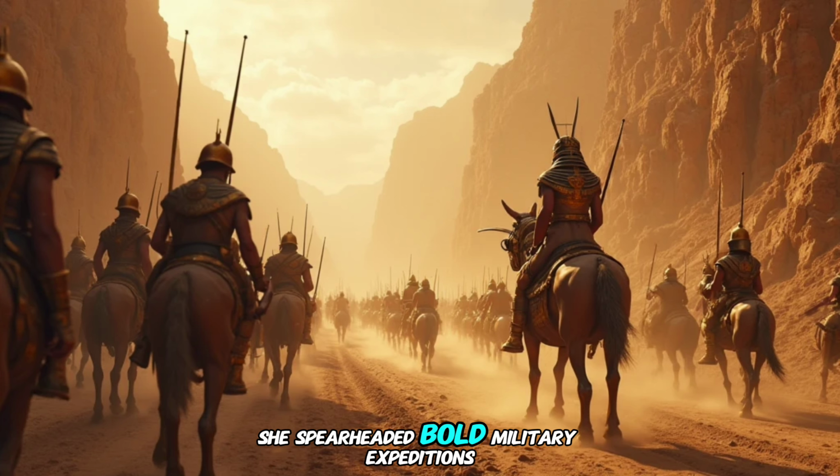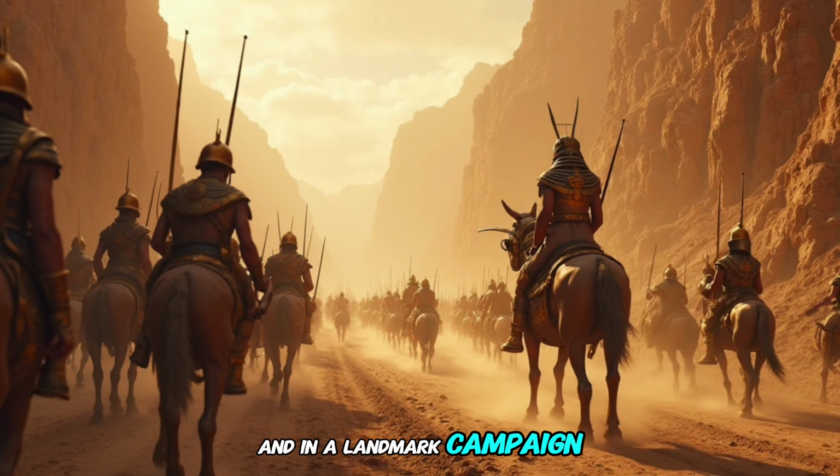He spearheaded bold military expeditions into Syria, and in a landmark campaign, extended Egypt's reach to the Euphrates River, a boundary commemorated with a monumental victory stele proclaiming the extent of Egyptian power to all rivals in the region. But it was his grandson, Thutmose III, who would etch his name as Egypt's most formidable military commander.